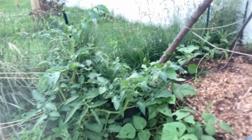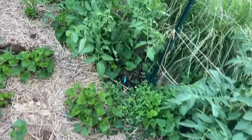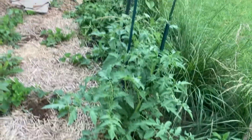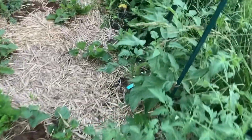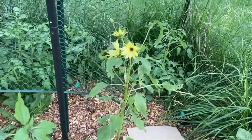And then we have the tomato row. And then here is where things get very messy. The tomatoes are huge. I've started staking them. I need to go get more stakes this weekend because they are fallen over, but we have a really nice tomato row here. And then a pretty little sunflower. But there are some tomatoes back there.